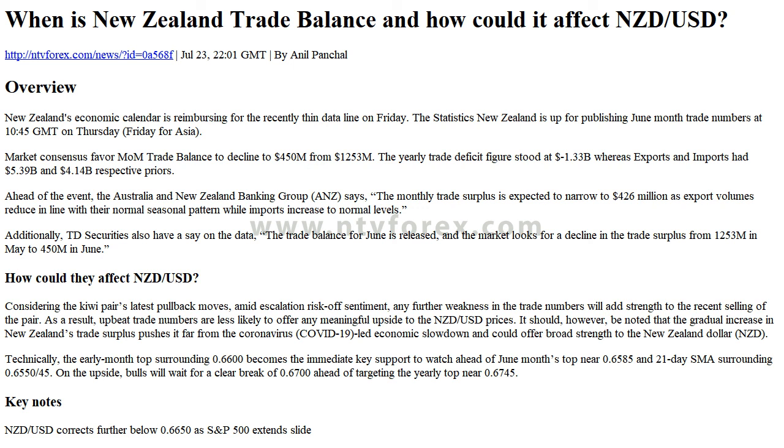Ahead of the event, the Australia and New Zealand Banking Group, ANZ, says the monthly trade surplus is expected to narrow to $426 million as export volumes reduce in line with their normal seasonal pattern while imports increase to normal levels. Additionally, TD Securities also have a say on the data. The trade balance for June is released, and the market looks for a decline in the trade surplus from 1253M in May to 450M in June.